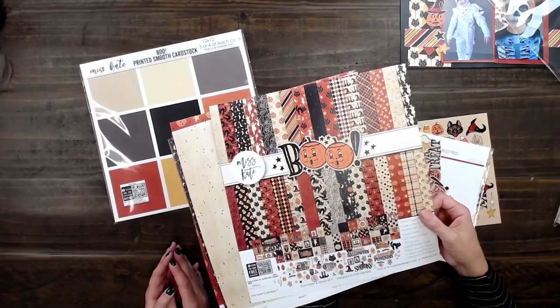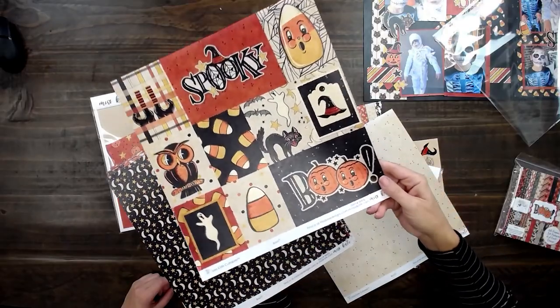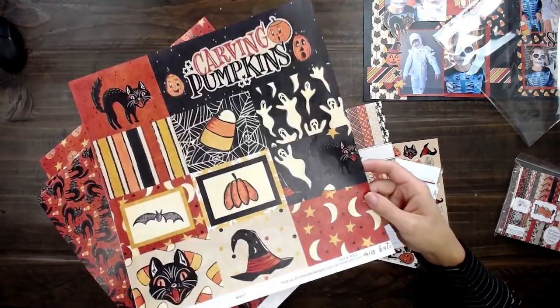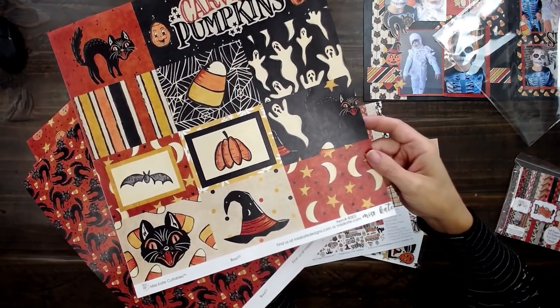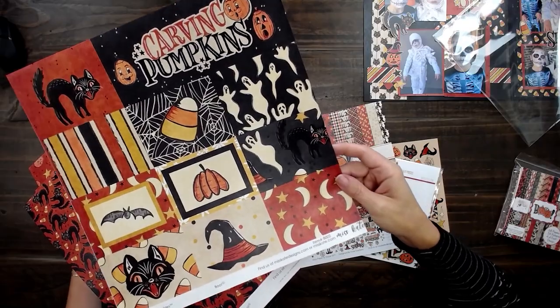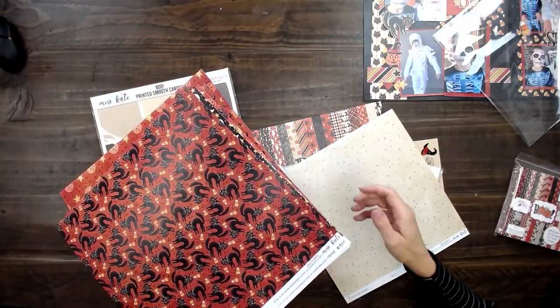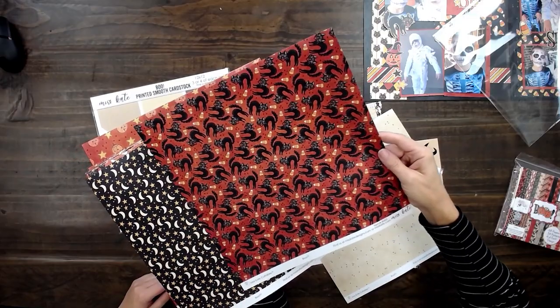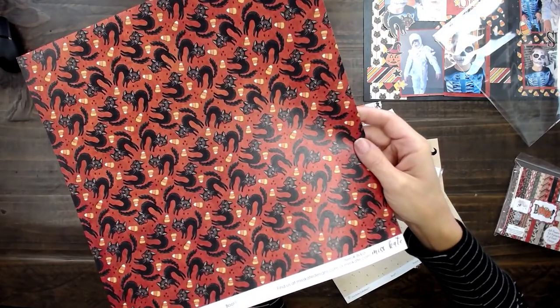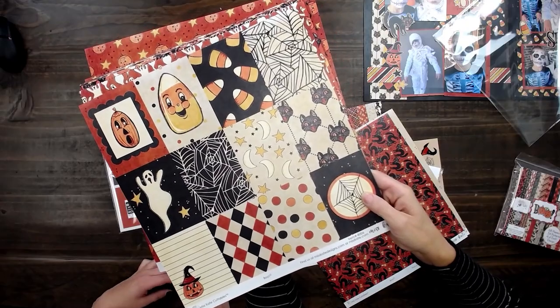I love this one. We are Halloween lovers. Look at all of these element pages. I can't get over it. Look at how cute, the kitties in particular, they are so cute. This has a vintage vibe that is just to die for. The candy corn, the kitties and the candy corn. The color palette is like everything to me.